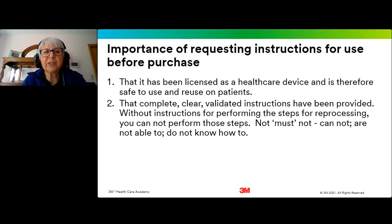The importance of requesting your instructions for use before the purchase is that you need to make sure the device has been licensed as a healthcare device and is therefore safe to use and reuse on patients. In the United States, I'm going to get in trouble with this, it's the FDA, I believe. In Canada, of course, Health Canada. You need to know that those instructions are clear, validated, and have been provided, and without instructions for performing the steps for reprocessing, you can't perform those steps.